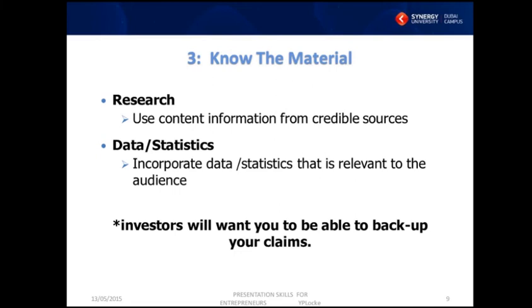And investors will ask you a lot of questions, and you will have to provide a lot of justification and information to back your argument for why your idea is so good. So make sure you're using credible sources.